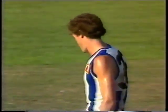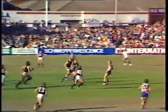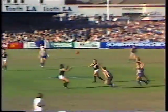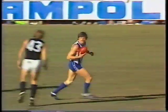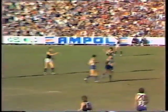Dead minutes gone. There's Stephen Nick with the blood nose. 11.5 minutes have gone in the third quarter. Knocked down by Dempsey with a backhander. Wayne Schimmelbusch. Johnston has already kicked 3 beautiful goals for Carlton. Down towards half forward and Mark the Dench. By gee, they need him.